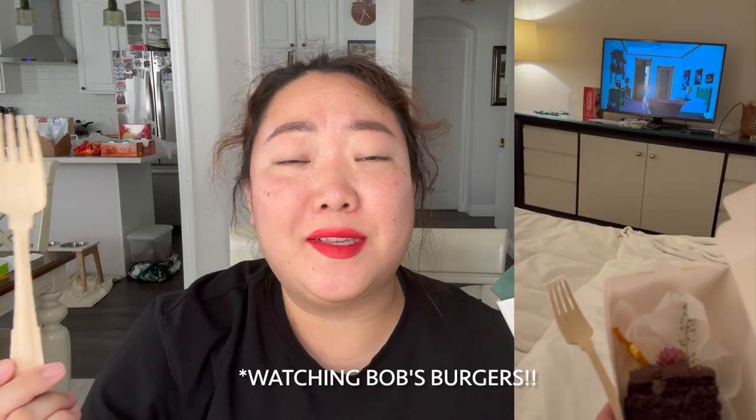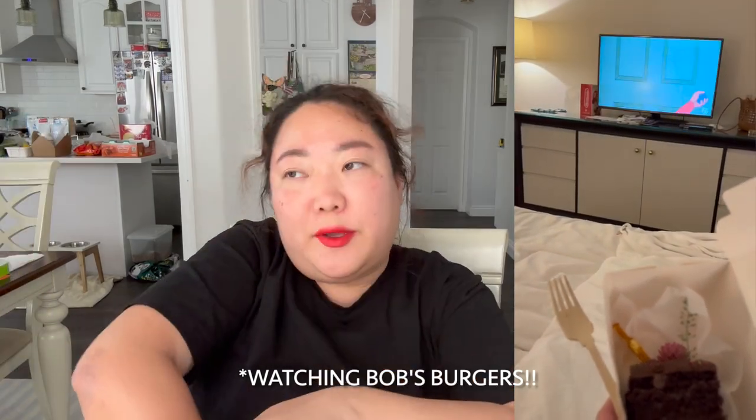This is my Dries Van Noten shopping bag from my lipstick purchase that I just stuffed all of my paper paraphernalia in. Plus this random wooden fork from Lucy's, this really good cake shop in the East Village. It was the top of my list bakery that I had to visit. I ate their chocolate cake in the hotel bed watching Seinfeld. It was perfect. But yeah, oh my God, I don't think I got a bookmark from Housing Works.